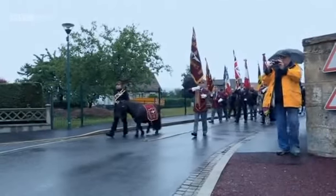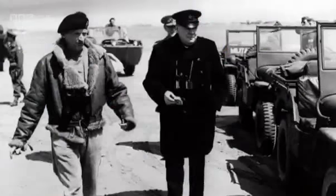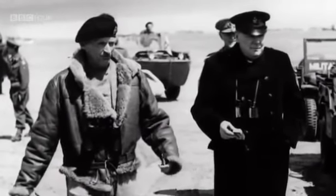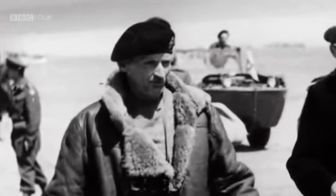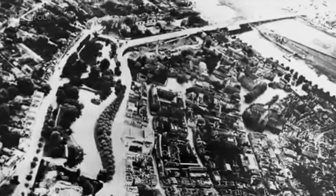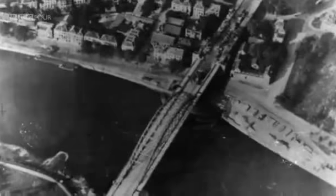In the months after D-Day, the Paras continued the fight to liberate Europe. Field Marshal Montgomery came up with a plan to bring the war to an end by Christmas. 30,000 Allied troops would be deployed to capture 7 bridges behind enemy lines in Holland. This would pave the way for Allied tanks to roll into Germany.